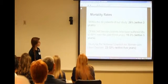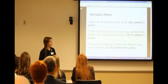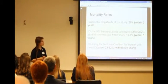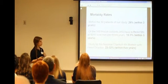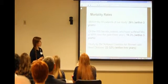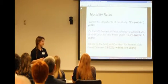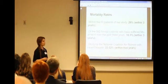And with our mortality rates, within the 50 patients of the study that we focused on, there was a 26% within the first 3 years. But then I went back and looked at all the patients that we've seen in the past 3 years, and that was 560, to look at the mortality rate on a wider scale, and that was 18.3%. And I think that shows how important your study size is, because that was a significant difference. There were quite a few more patients that I looked at in the other one, but it shows quite a big change. And then also I looked at a study by the National Coalition for Women with Heart Disease, and they had a suggested 22 to 32% mortality rate within 5 years. So we were pretty close to that area.